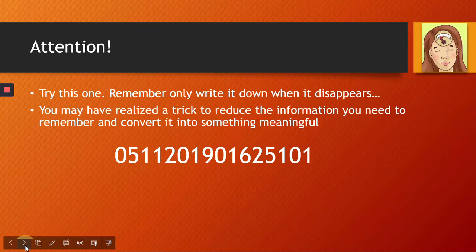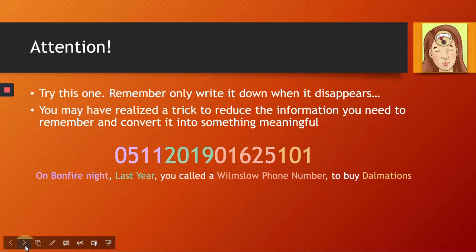There is a trick, however, to making sure that you can get that information into your long-term memory and make it stick really easily. And the idea is to convert it into something meaningful. So if you struggled with this number and just gave up, try this instead. Remember the story that on Bonfire Night last year, you called a Wilmslow phone number to buy Dalmatians. So I'll decode this for you. The 0511 is the date of Bonfire Night. Last year, 2019, the Wilmslow phone number 01625 and then 101 Dalmatians.